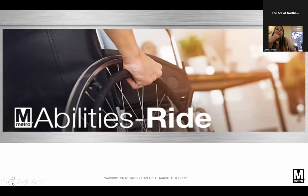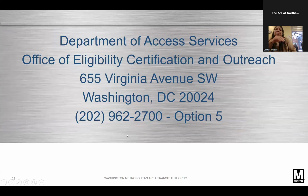Abilities Ride. So everyone doesn't qualify for Abilities Ride, but when you get MetroAccess and the documentation, it will give you information on how to sign up for Abilities Ride. Abilities Ride is basically a cab service that will pick you up, like Uber or a cab, but you would sign up once you were approved for MetroAccess.